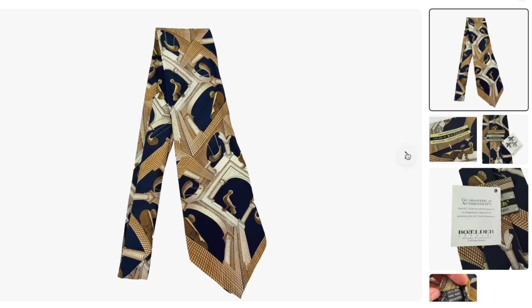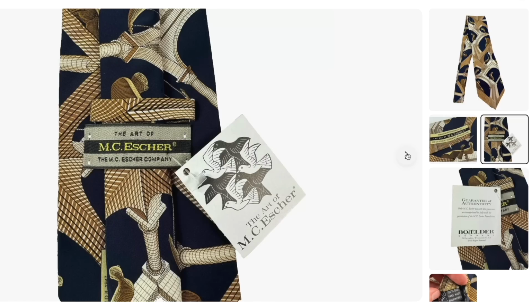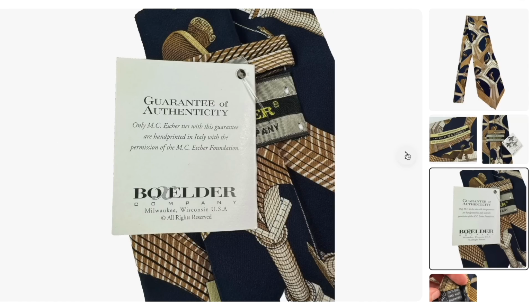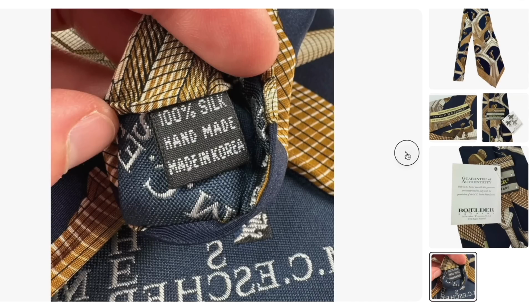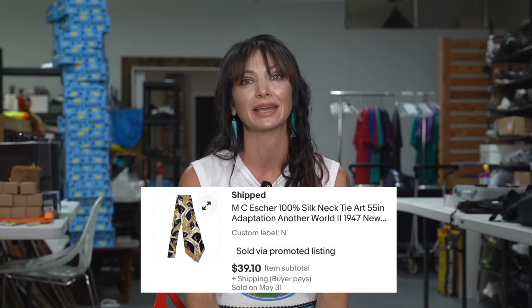So one of my first sales, MC Escher tie. We usually don't buy ties unless there's something special or unique about them, and this tie was one of those items where I know that we do well with the vintage t-shirts and the art is very desirable. So I found this tie, I believe, at a thrift store. It was in perfect condition. Always check for stains because, again, they're silk and you can't always get stains out of silk. Maybe it's a little bit fickle, but perfect condition, beautiful tie, and it sold for $39.10.